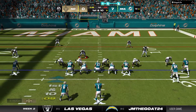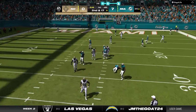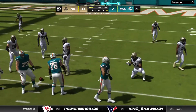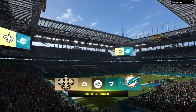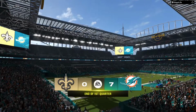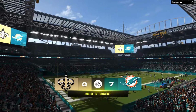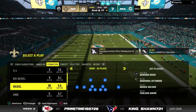Solo left Zion. Setting to throw on 1st down is Tua, and he's wrapped up. Taken down back at the 25. Isaiah Foskey just would not be denied. That's a loss of 7. 2nd quarter from Miami. It's the Dolphins with the football as they've got it facing a 2nd and long situation.